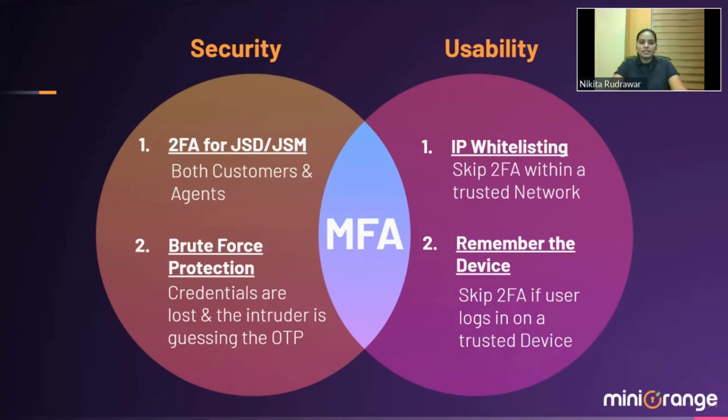Coming to the usability part, we have these two main features, IP whitelisting and remember my device, that improve the usability of end users. First one is IP whitelisting. Here you can whitelist a range of IPs where the 2FA will be skipped. For example, you can whitelist all the IPs inside your company's network. So now if a user tries to log in from their company's secure network, then the 2FA will get skipped. And if the same user tries to log in to Jira from their home, which is an unsecure network, then the 2FA will be enforced for that user.